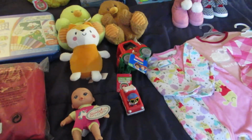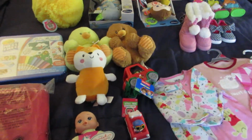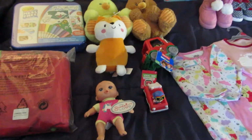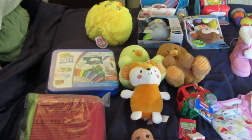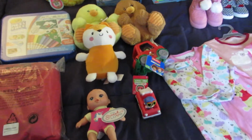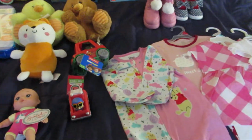She'll be 18 months old just a couple days after Christmas. And I'm going to start off by saying that this is what I chose to get my kids, and it doesn't matter how much you spend on your kids. Everyone's budget is different, and you get what you can afford. I ended up spending $131 on my 17-month-old, and her big gift is not here, but she will be getting a slide. It is actually in the back of my truck, and it's going to stay there until Christmas Eve.